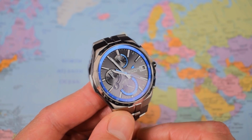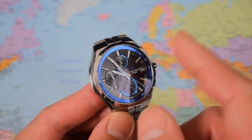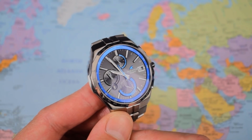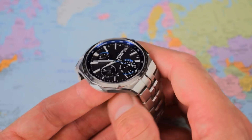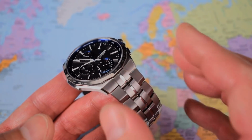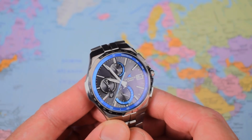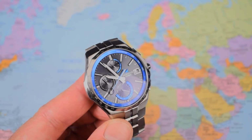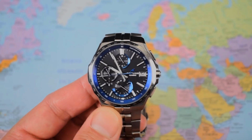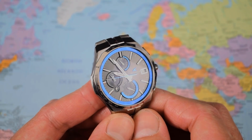It will automatically update the time from your phone or the atomic clock, and I do like that little switcheroo between the normal three hands and your second time zone. Integrated bracelet, again, that look is not going to be for everyone. It means you're not going to be swapping that out for some leather at the weekend or some rubber. Not that this watch would have looked particularly good on either of those things. So yeah, the looks are not going to be to everyone's taste, I'm sure.